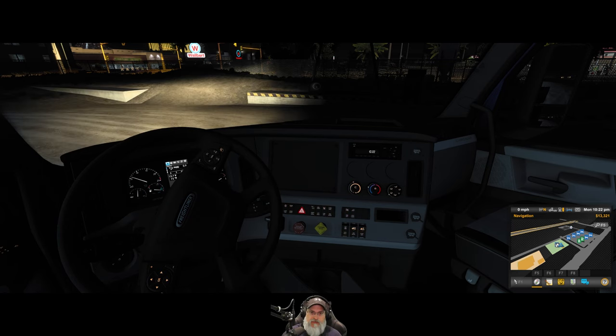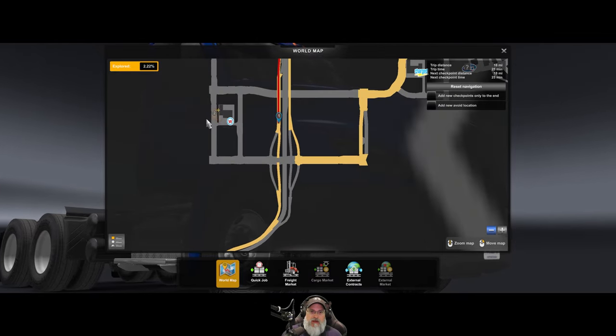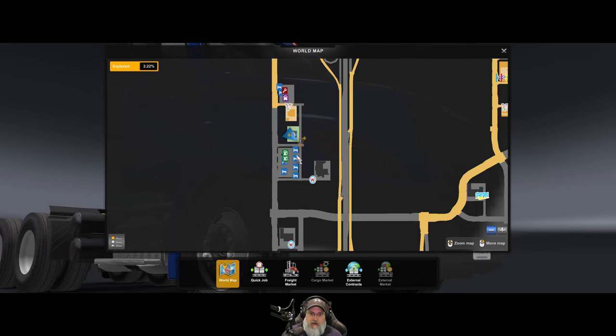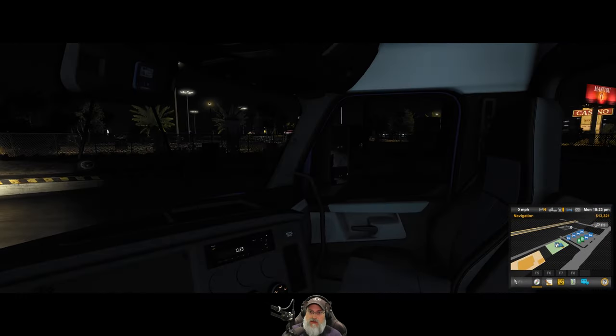I don't know. Let's get our lights on. And let's look at the map again for a second. So, yeah, there is apparently just right across the street from us a motel or something, I guess.